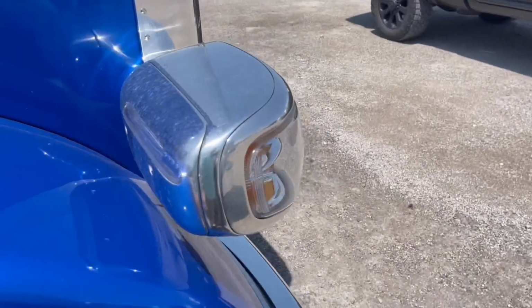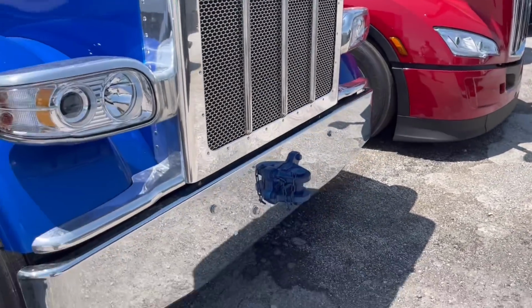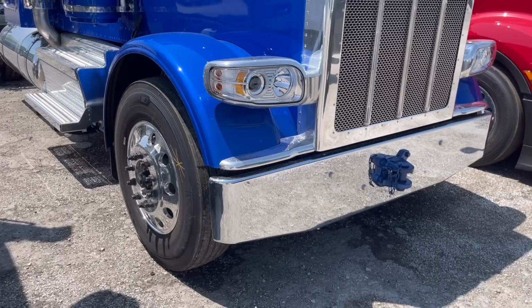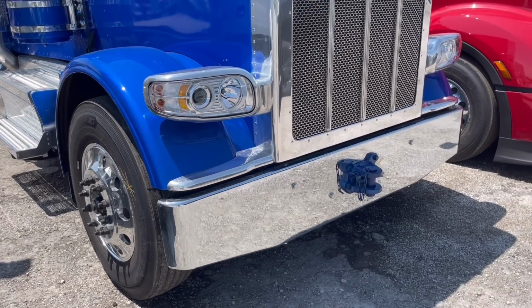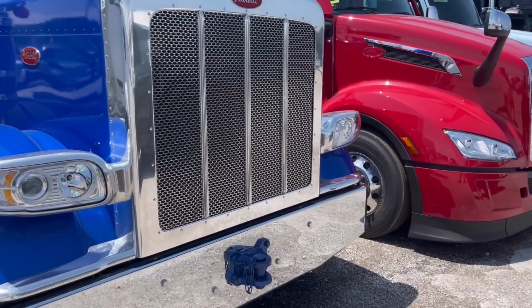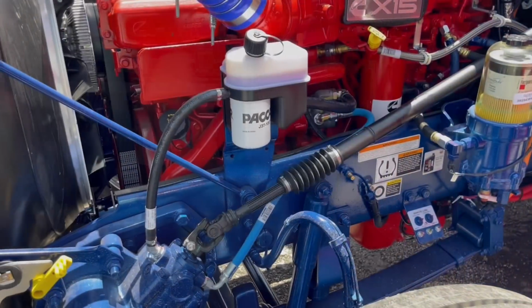Man, this thing is just sick. I got the big bumper on it with the huge hook on there, so if we're out doing some logging or stuff with it, we're not going to get stuck. Man. Oh, I just can't stop smiling.